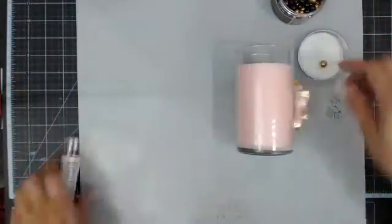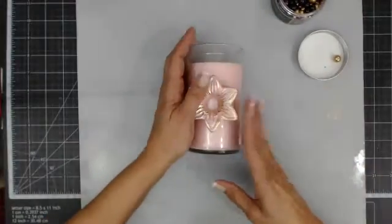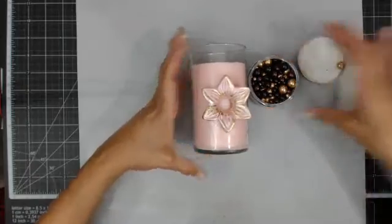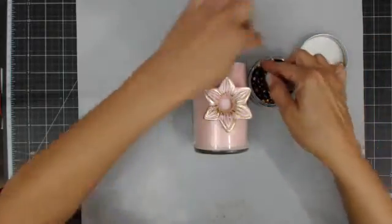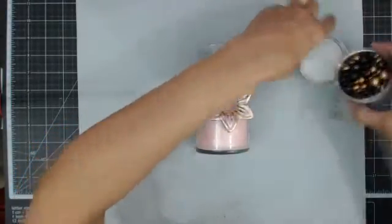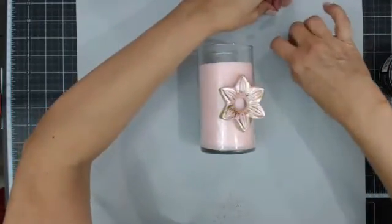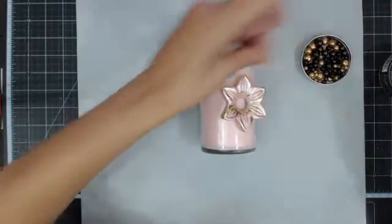And whoops, I'm knocking stuff off. Let's see. There, that'll hold it maybe. It's going to roll on me now because I've got the weight here. Let's do it this way. It's going to be one of those, going to be dropping stuff and throwing stuff.